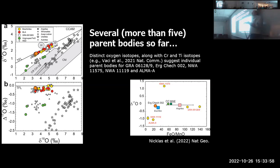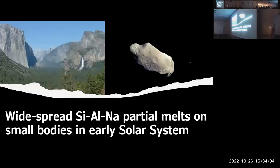This is not a quirk. This was happening. It was widespread in our solar system. And that's why I have this one here, widespread silica, aluminium, sodium partial melts on small bodies in the early solar system, showing you Yosemite, bulk andesite composition. This is Dactyl and Ida. These are a binary asteroid system. Just pointing out that these compositions were quite widespread.